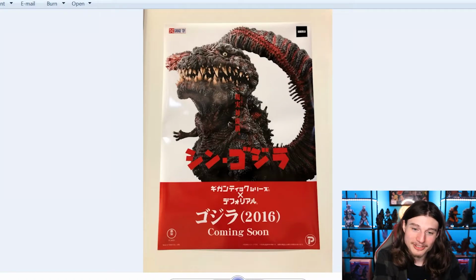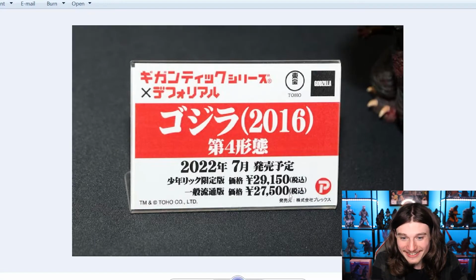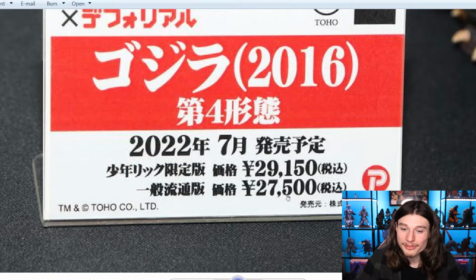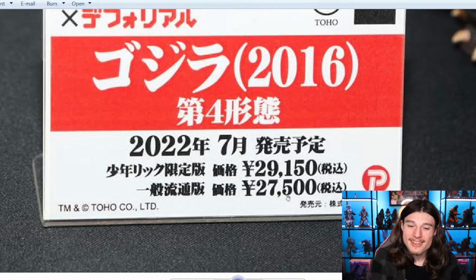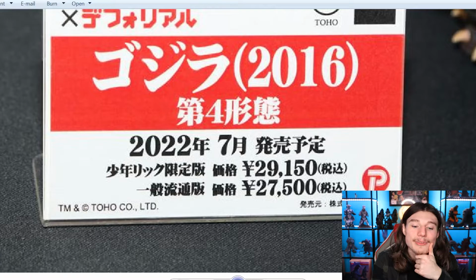There you go, big poster for him. Here's the thing. You're reading this right. That is 29,000 yen. It looks like they have 2 different prices, one for a Rick, one for a standard. I don't know what the Rick would be. Maybe some type of light up or something, but that's actually $20 more if I'm not wrong. So maybe it's not that big of a deal. I don't know what it could be. That'll be interesting to see.